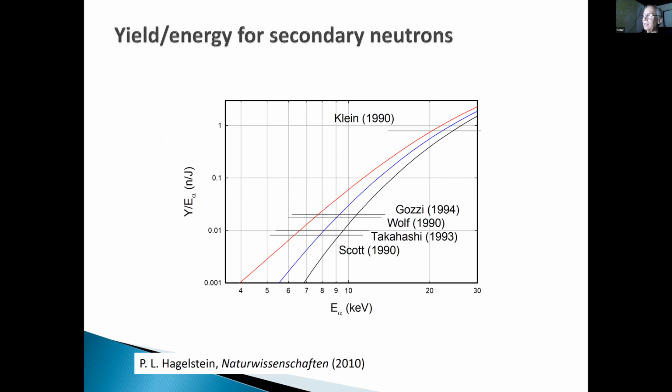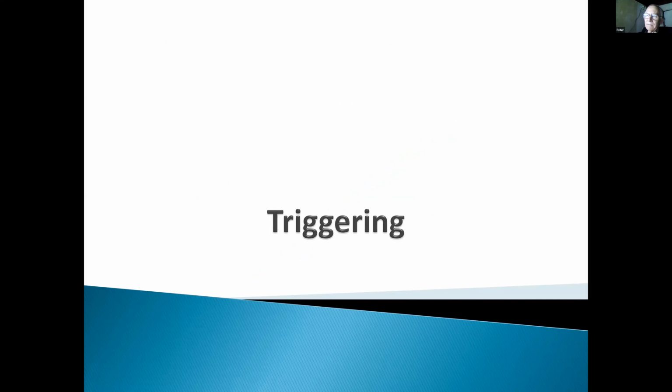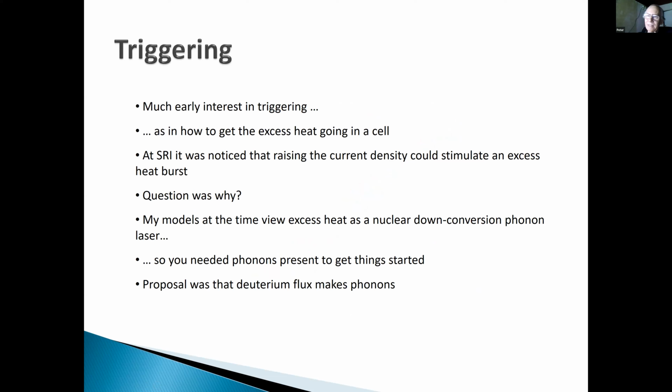If we plot this experiment along with a set of others, we can basically get an upper limit as to how much energy the alpha particle has when it's born. In this case, probably something under 10 keV is consistent with the measurements that have been done. This is shocking. You have 24 MeV being made, less than 10 keV if it's going into the alpha.